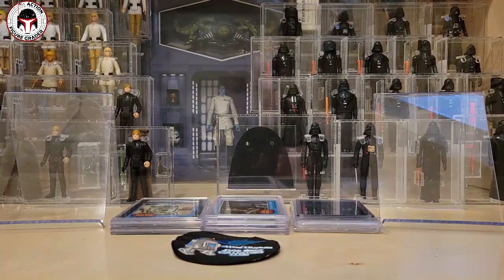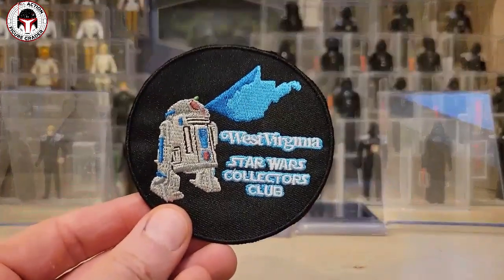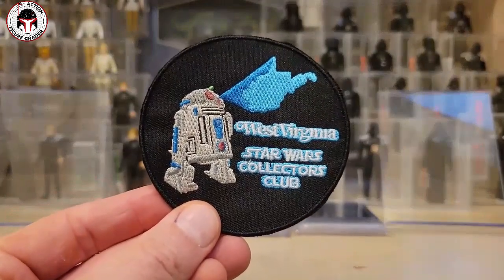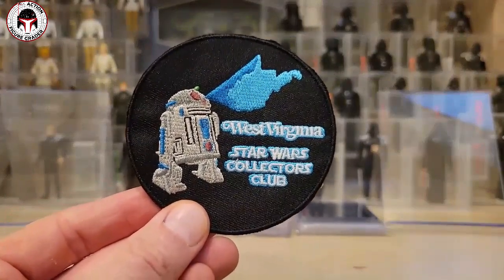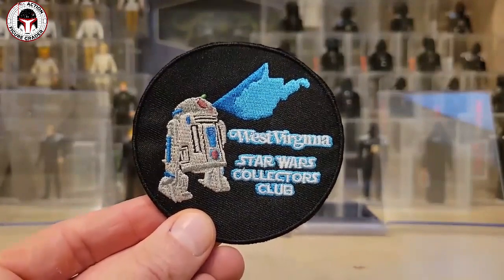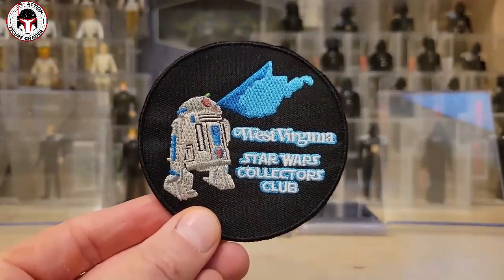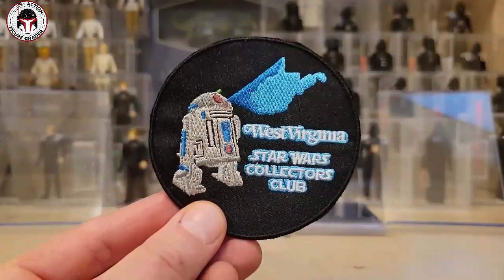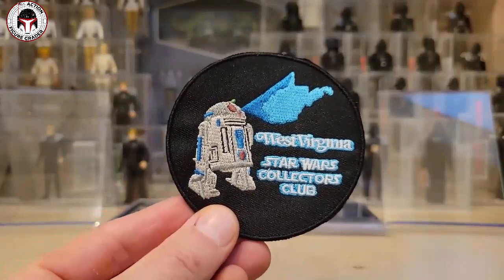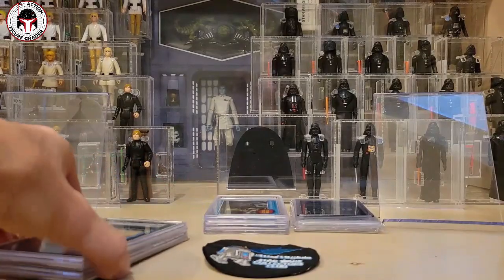So I want to show you first what Sam sent. First, this is really cool. This is like a patch, and this shows R2-D2 doing his hologram, but instead of Princess Leia pleading for Obi-Wan Kenobi's help, it's got a hologram of the state of West Virginia. So that's a really cool patch right there. I like that logo design. Really great job there. Let's dig into the cards that Sam sent.